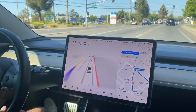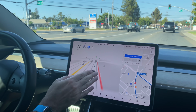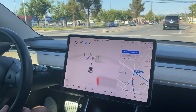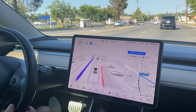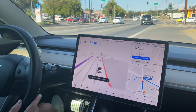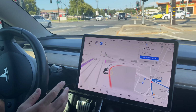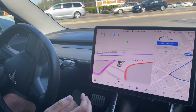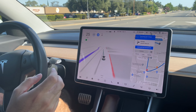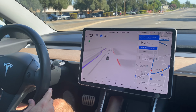I didn't realize it. I love the shading because it shows you where you can't go. Now this is usually done pretty well in the past. Sometimes it used to take this turn funny. I mean, that wasn't the most graceful, but it was better than the previous builds.